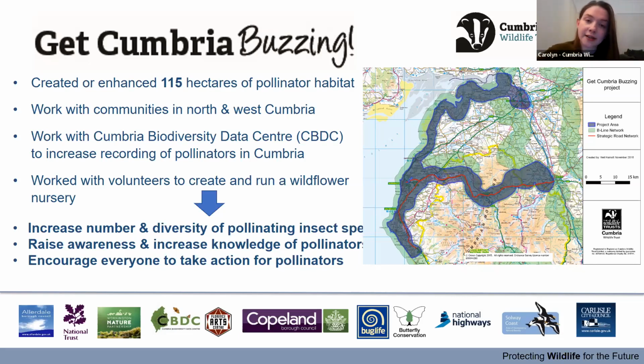It's a 3-year project, and essentially during that time, it's created or enhanced 115 hectares of pollinator habitat in our project area, which you can see here on the right, along the north and west coast of Cumbria and across along the A66. In this project area, we've also done a lot of work with communities in north and west Cumbria. We've worked with Cumbria Biodiversity Data Centre to increase recording of pollinators in Cumbria, and worked with volunteers to create and run a wildflower nursery at Gosling Syke near Carlisle.